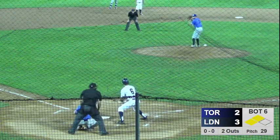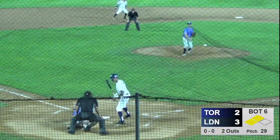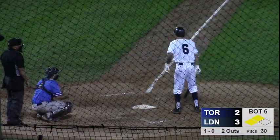Chris McQueen steps up in a big spot. Toppoli is in, so is Salazzo, the corners guarding against a potential bunt here, and that one's going to miss for ball 1. Justin Mara was surprised by that call. It's 1-0.